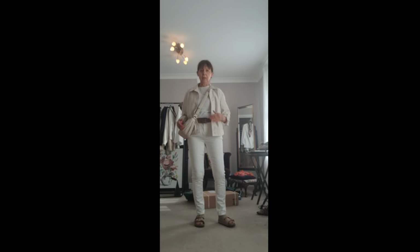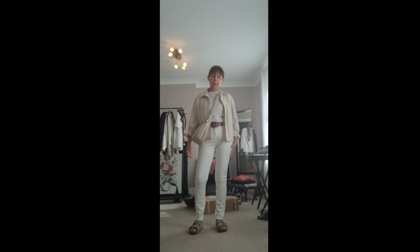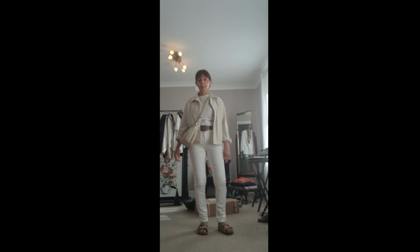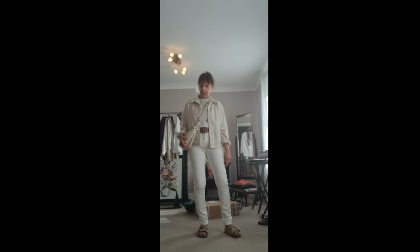Now, what do we think about this? So what we've done is we've got the belt. Yes, we've got the belt. We've got the narrow trousers. So these are the old, they're not that old, Uniqlo J brand collab. I think they actually call them jeggings. So they are very skinny. And we've gone monochromatic, but we've added the belt and we've got the Birkies, which I think are probably the best shoes I've got for this outfit.